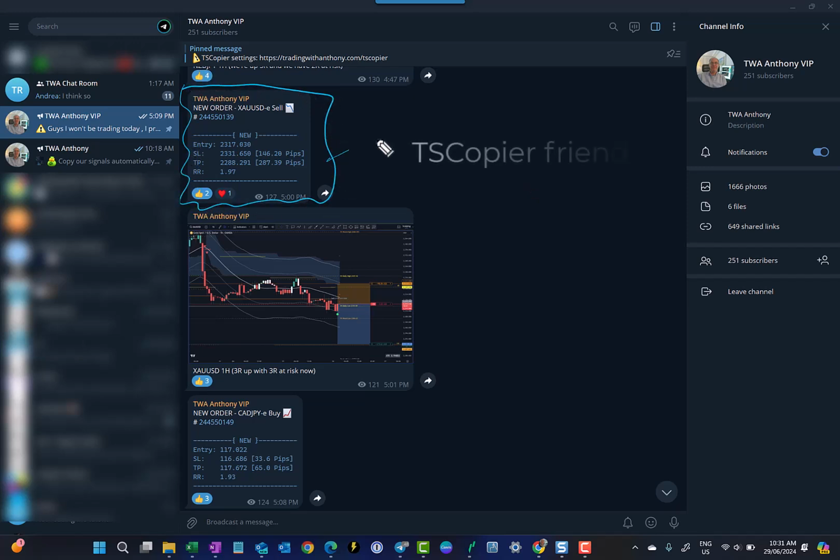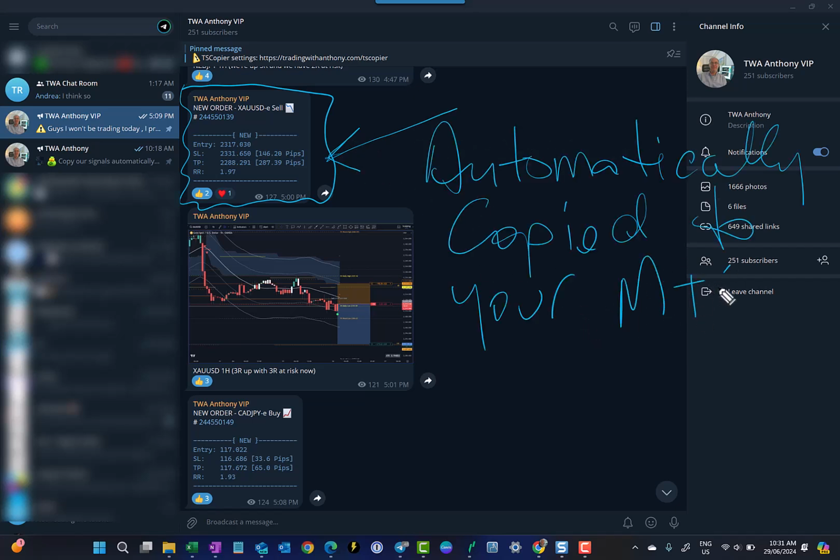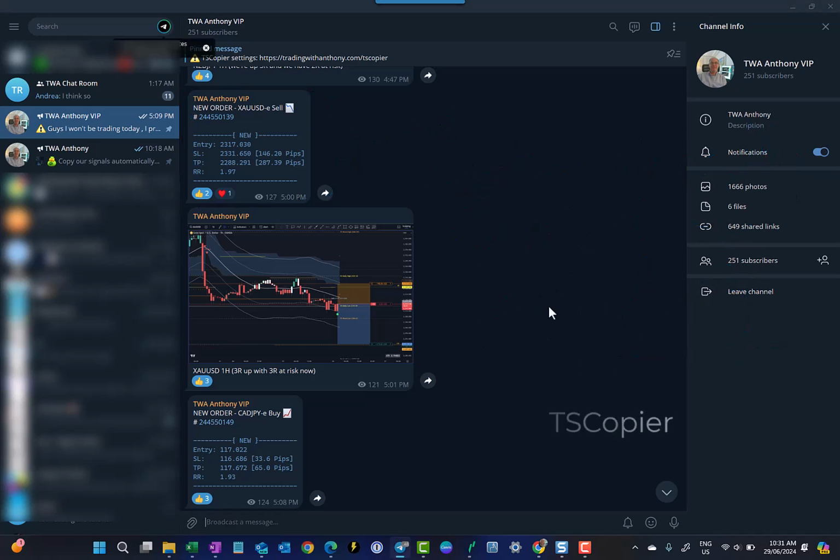These are trade copy friendly. In other words, you can have them automatically copied to your MT4 account through TS Copier. We'll get back to that later on. So let's have a look at the results.